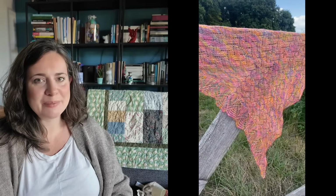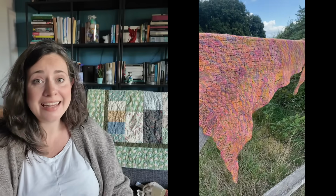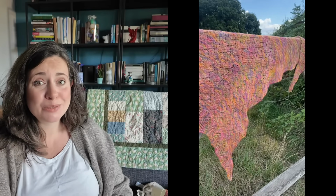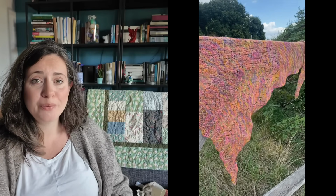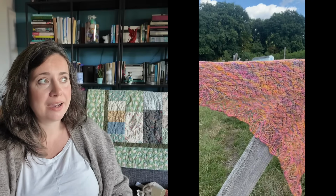So yeah, what can I say about this? The pattern is written for a lace weight yarn. Any lace weight would work. To be honest, I think this would work really, really well in a mohair or a silk alpaca or something as well. I think it would be gorgeous. In fact, I have some really, really fine alpaca from Katia, I think. So that would be perfect. I could make another one.